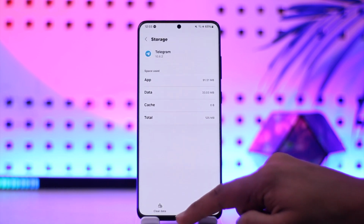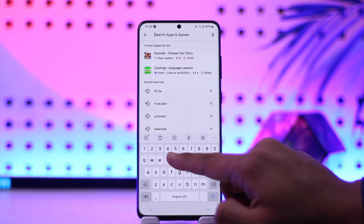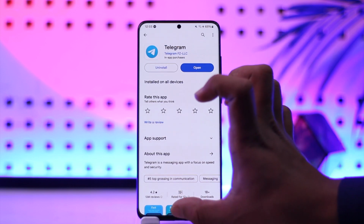Now, after that, you also want to come to your Play Store, check if the Telegram app has an update. And if it does, then just make sure to update the Telegram app to the latest version, because most likely that could also solve the issue for you.